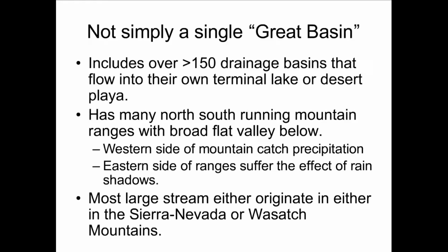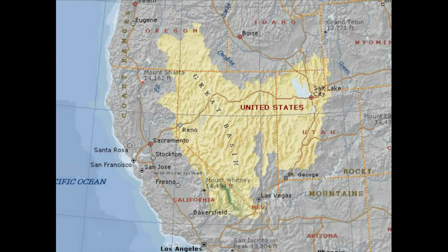But beyond that, most of the large streams, as Jack alluded to at the last talk before this, actually come from either the west side in the Sierra Nevadas or the east side in the Wasatch Cache. So a lot of the larger stream systems actually come from the sides of the Great Basin rather than internal to it. So that's one point if you're trying to understand fisheries biology within the Great Basin. But perhaps even more is to understand the longer-term history.